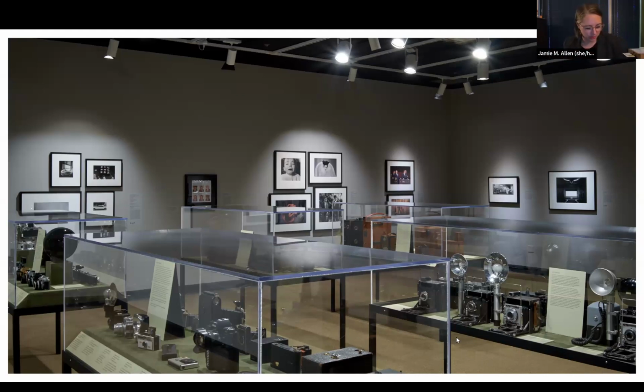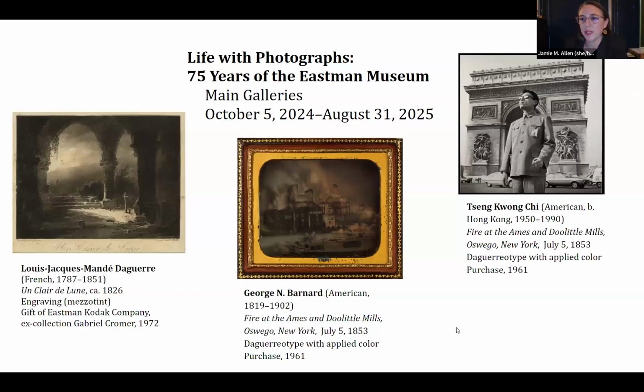And as Daniel alluded to, we also collaborated, the 3 of us, along with our colleague Phil Taylor, on an upcoming exhibition, Life with Photographs, 75 Years of the Eastman Museum. We opened to the public in 1949 and started showing photography exhibitions, and it's really us thinking about what it is that we are now in charge of, right? What we're now caring for as a team of curatorial folks here at the museum.